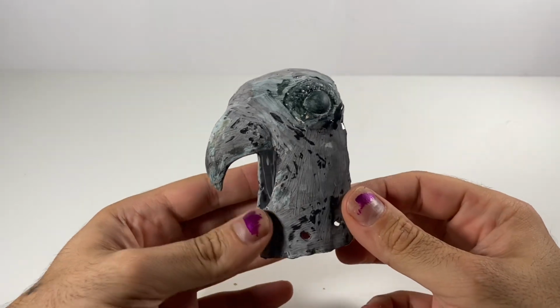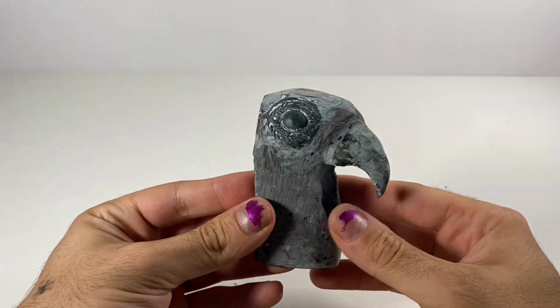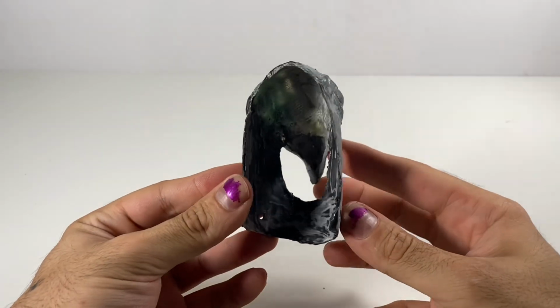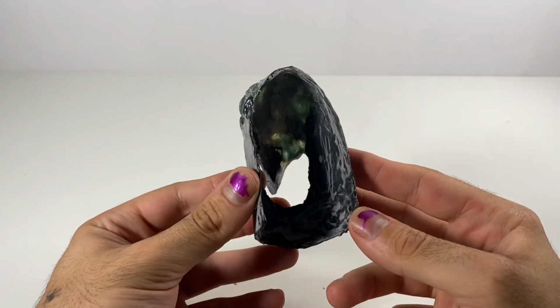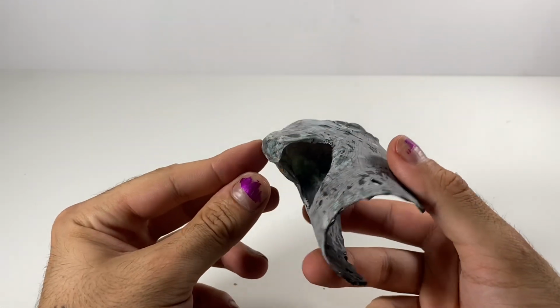I'm probably going to sand it down to make it perfect, and I think I'm going to finish the rest of the head similar to how you finish a 3D printed part, with thick layers of primer, and then sanding it down and doing layers of that until it's absolutely perfect.